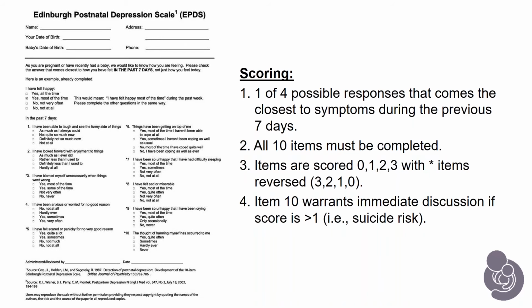So for the non-asterisk questions, for example, number 1, "I have been able to laugh and see the funny side of things," the values would be 0, 1, 2, and 3. So if it was "as much as I ever could," that would have a value of 0. If you look at number 3, which is the asterisk question, "I have blamed myself unnecessarily when things went wrong": yes, most of the time; yes, some of the time; not very often; no, never. And the patient selected yes, most of the time. That would be a value of 3.